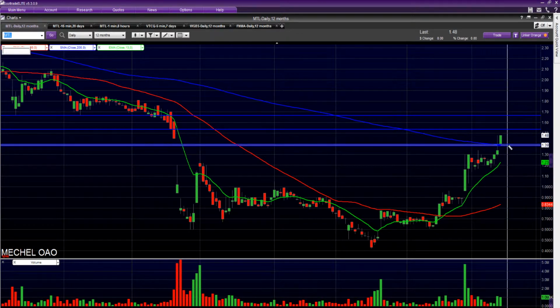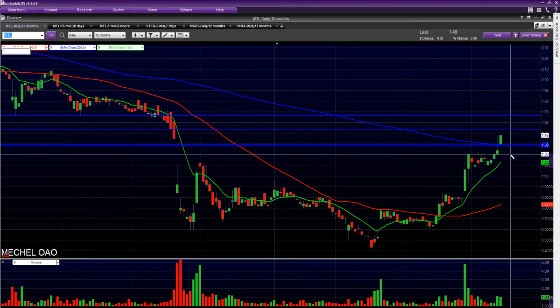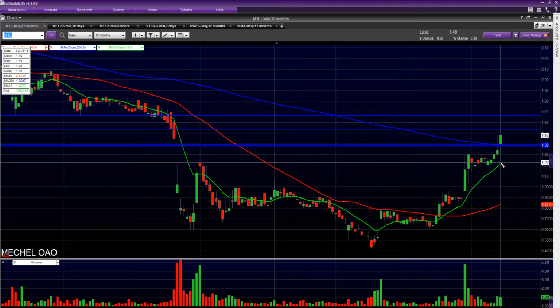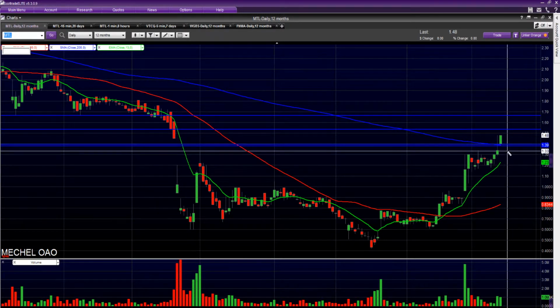Now what we don't want to see, of course, is this to start breaking support levels and coming back down to the $1.34, $1.30 range. At that point, we might start looking to get out. But until then, what I'm going to follow is this green moving average here, which is the 13 EMA, and hopefully this stock will continue to trend off of it as this continues to push up higher.